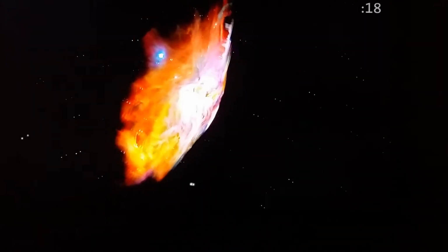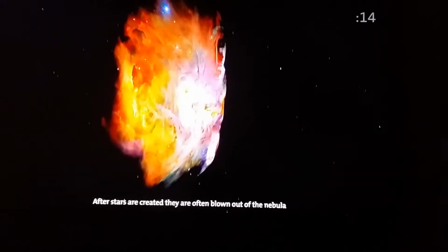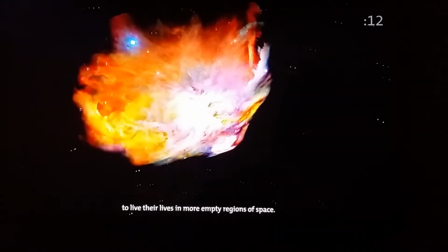There you go. After stars are created, they are often blown out of the nebula to live their lives in more empty regions of space.